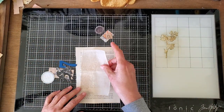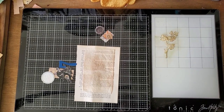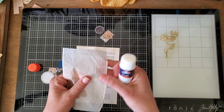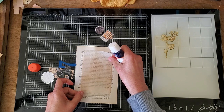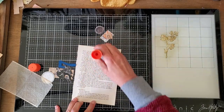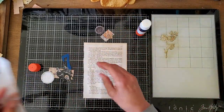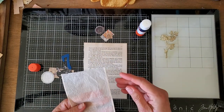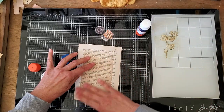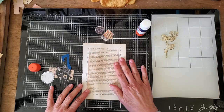I think the first thing I want to do is put this down somehow. So that's my glue stick. And this looks like it's a tea bag. I think I'll leave it kind of toward this left corner. All right.